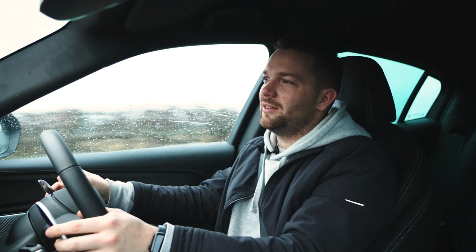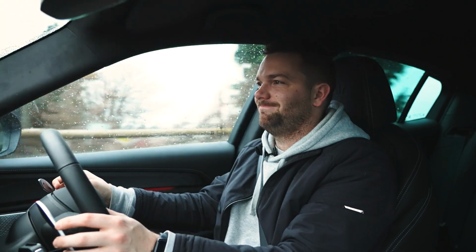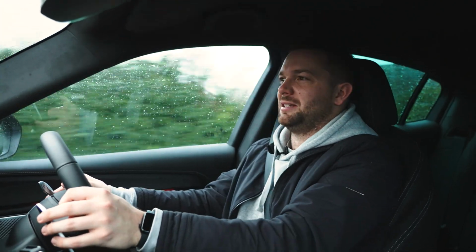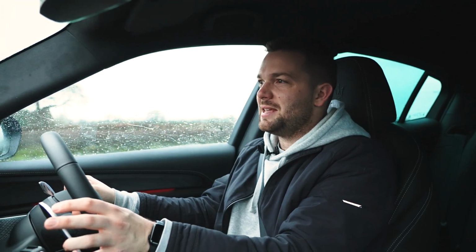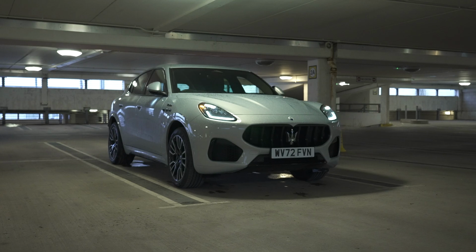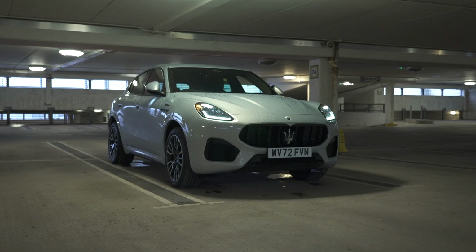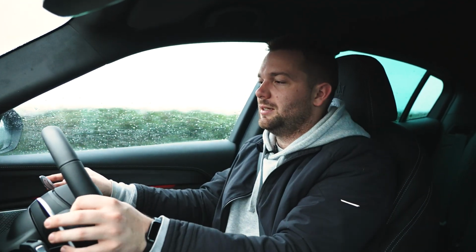So, what are my final thoughts on the new Maserati Grecale? Well, as I've already mentioned, it's surpassed any of the expectations I had of it. It is a really, really great car, this. It's nice and responsive when you really want to get on it and attack a B road. It sounds great, this 2-litre 4-cylinder.